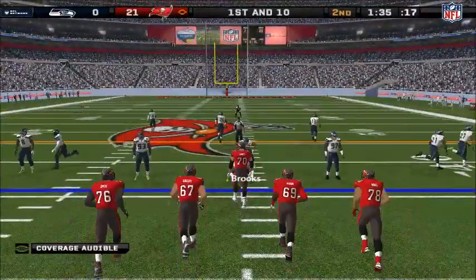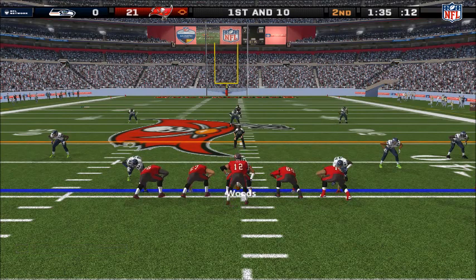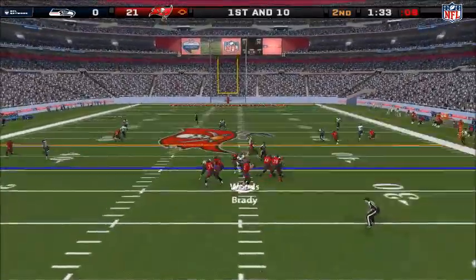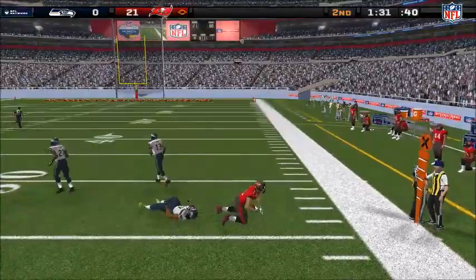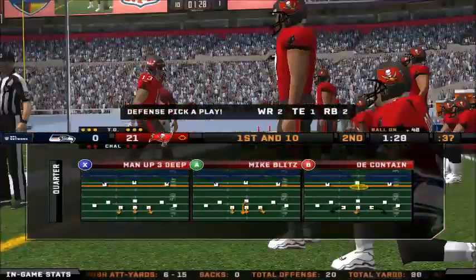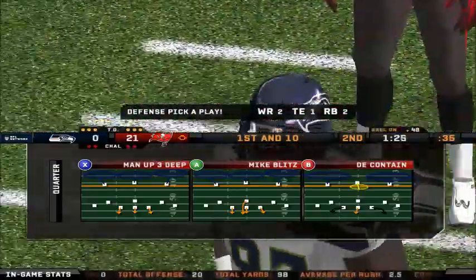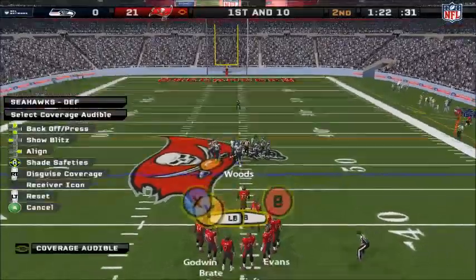The corners are giving a bit of a cushion. The Seahawks line up in the quarter defense. Miller, the man in motion, dropping back to pass on first down with the throw. Receiver has it. They're going to spot this one at the 48-yard line. So that tackle was his third. Ball on their own 48.